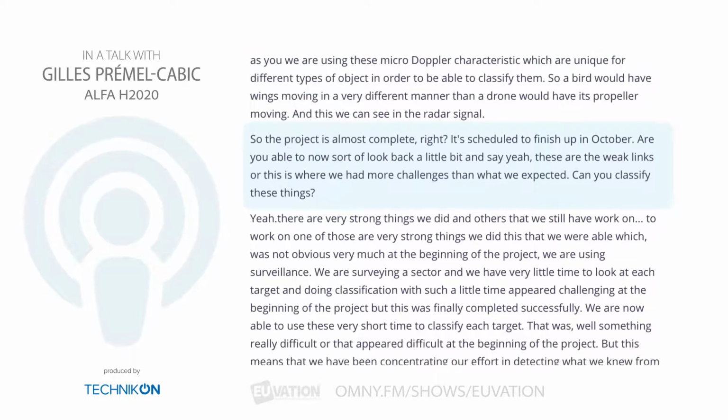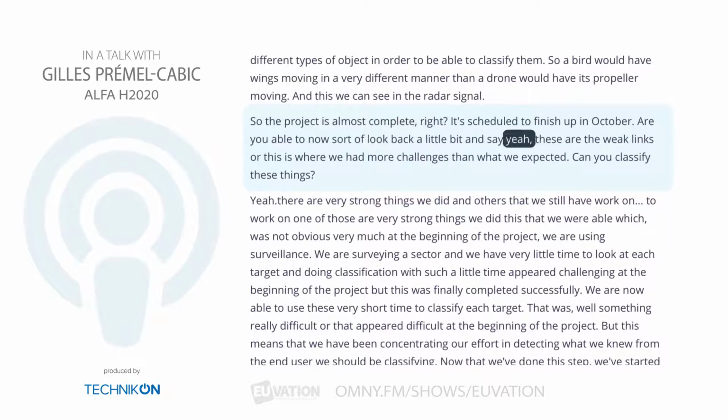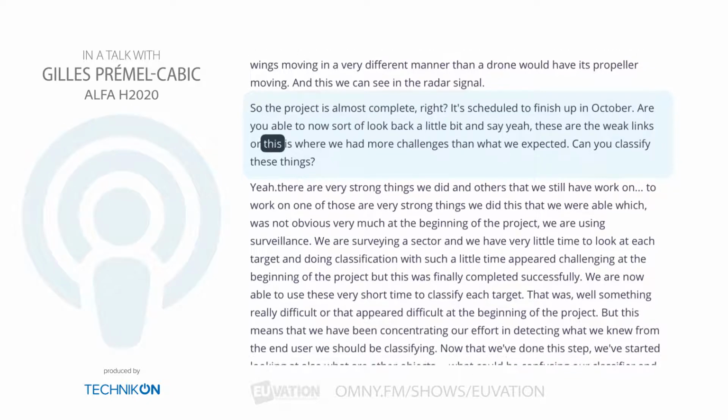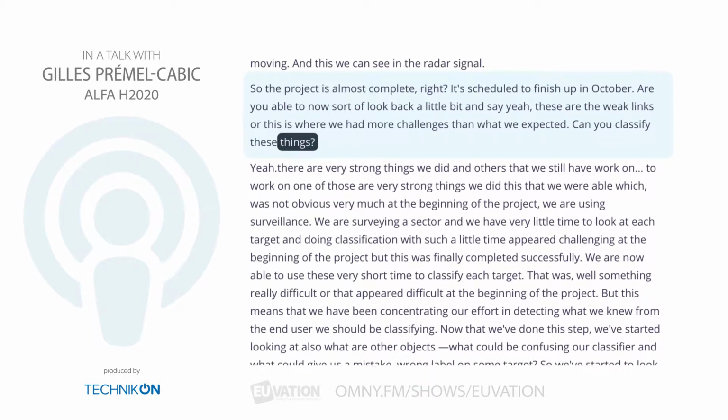So the project is almost complete, right? It's scheduled to finish up in October. Are you able to now sort of look back a little bit and say, yeah, these are the weak links, or this is where we had more challenges than what we expected? Can you classify these things?